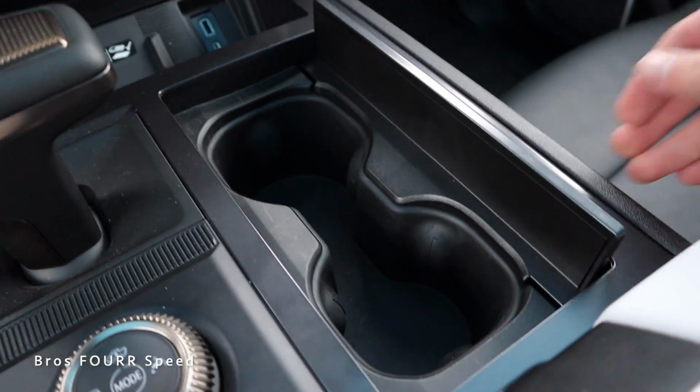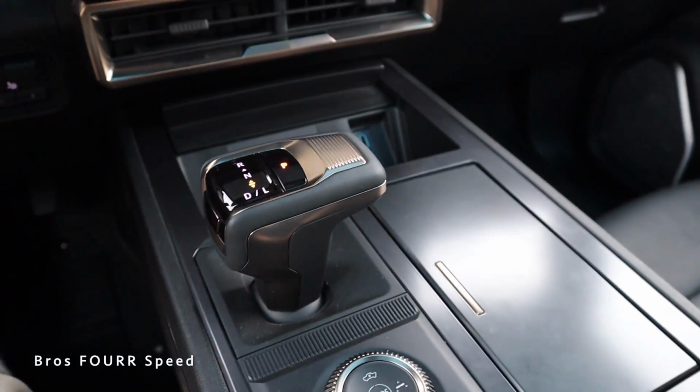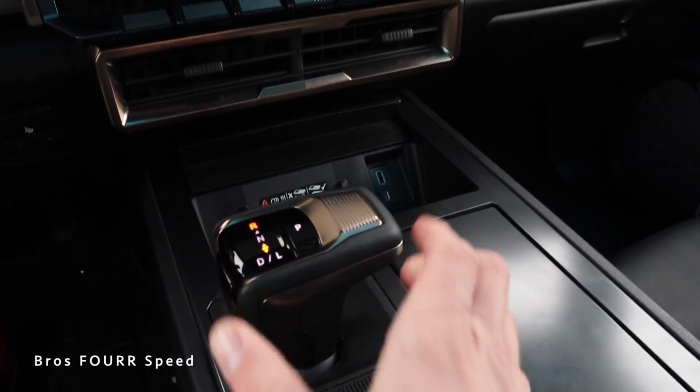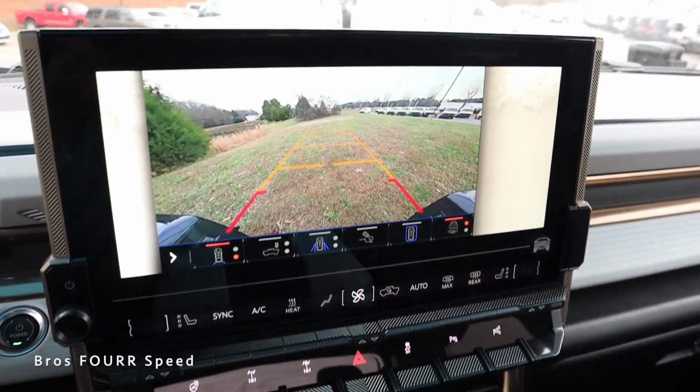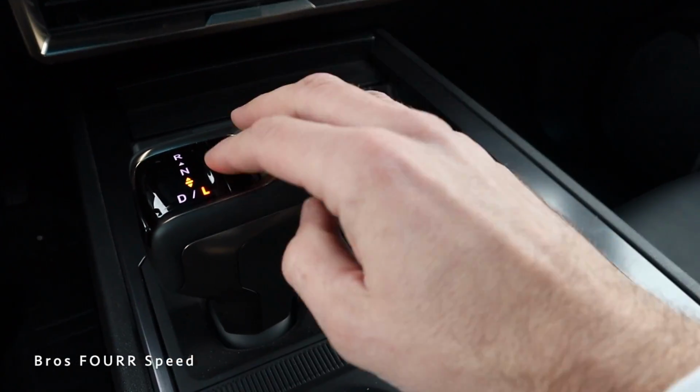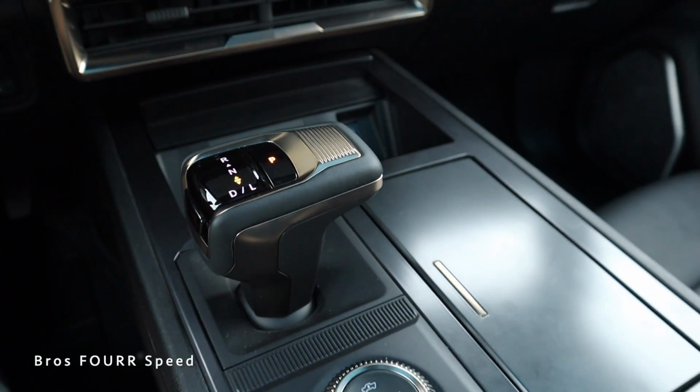On this right side, if I open this up, there are two cup holders, of course. And then for the shifter, with my foot on the brake, the release is on this left side. Going into reverse, you will see the backup camera up here, as I've already shown that. You can go down into drive. There's also a low range gear, and then park is on that right side.